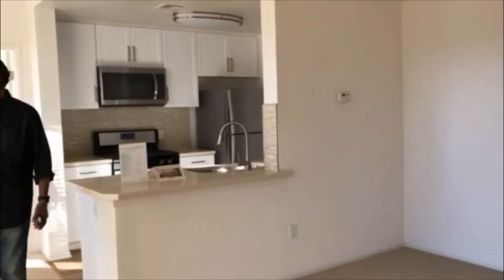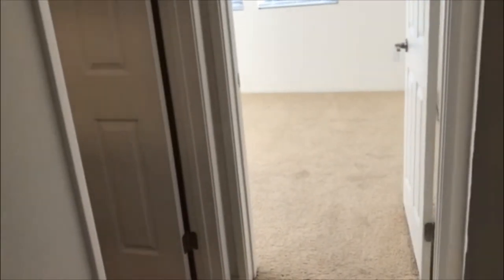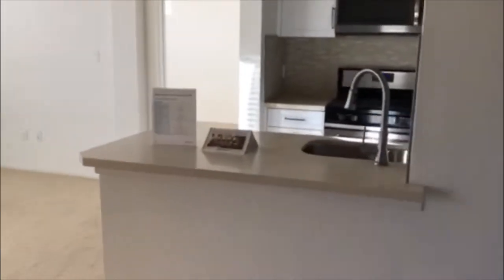So just gonna go outside and take a look at the unit from the balcony, and gonna walk right through and look right into the kitchen, and there's the entrance. All right, this is the main entrance, and once you walk in, you're gonna see the smaller bedroom and the adjacent bathroom right next to it. And I'm gonna come all the way back up.